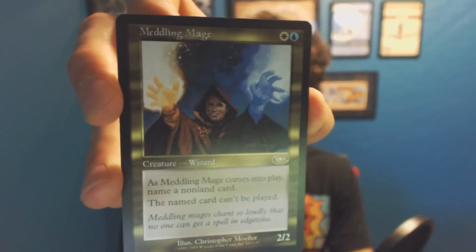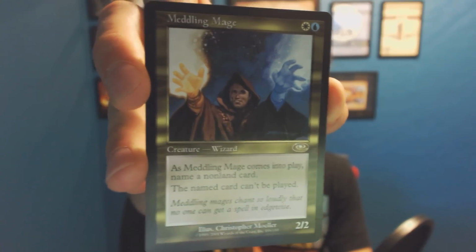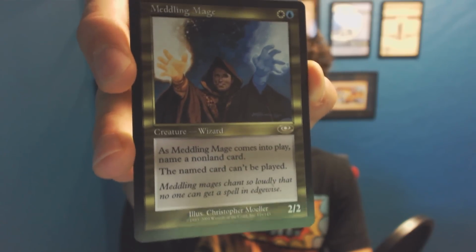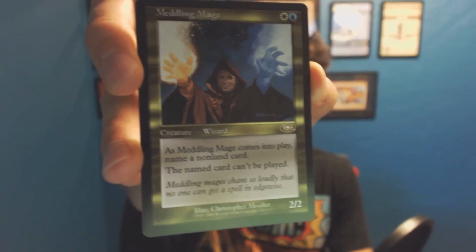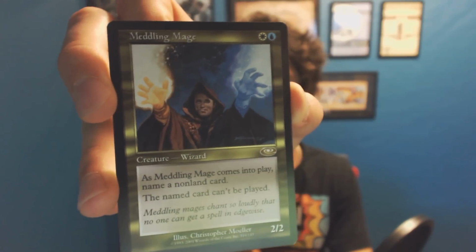And, ooh, here's another nice card. Hold on. This is Midland Mage. I don't have more than just the one of these, but also a very cool card. Come on, focus. Very cheap. 2/2. As Midland Mage comes into play, name a non-land card. The named card can't be played. That's ridiculously good. Wow. Why would they even make a card like that? That's overpowered.